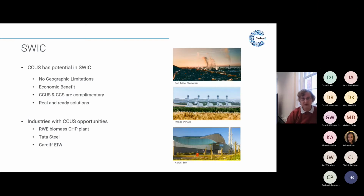In terms of its application to the South Wales Industrial Cluster, one of the problems in the cluster is that there is no ready geological storage. So there's going to be the requirement for a large amount of infrastructure to collect the carbon dioxide and then have to ship it to the nearest geological storage. Whereas if we have CCU or CCUS, we don't have those limitations.